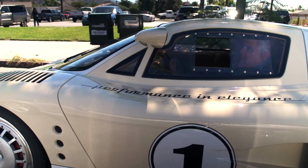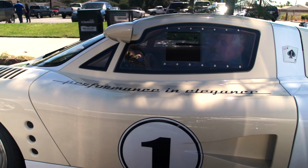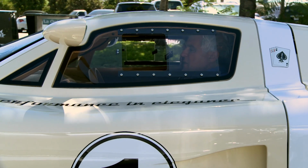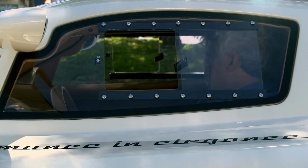It's very similar to a Ford GT. Obviously, same setup, mid-engine, about the same weight. Is this weight less than a Ford GT or about the same? I think 3,400, so about the same. It's about the same. Of course, you don't have airbags or any of that.